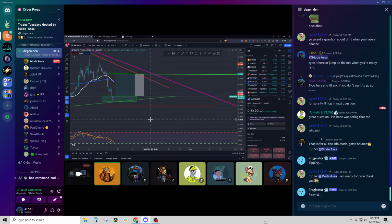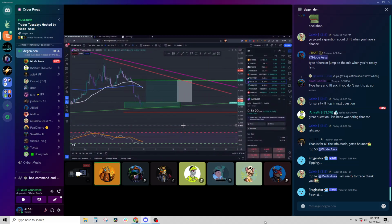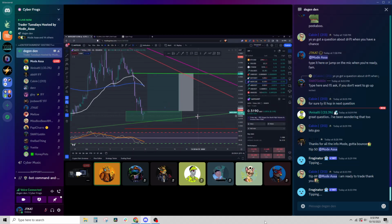Anyone else on this Trader Tuesday got questions for Mode? Look at that. We're already printing a green candle after that right there. Two wicks to the bottom. Like I said, we often open up positive out of that, and you already are.